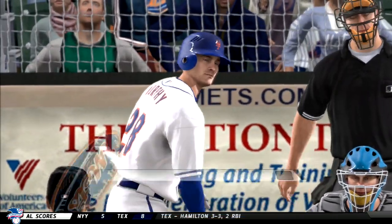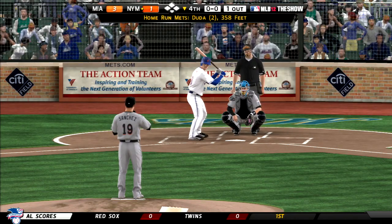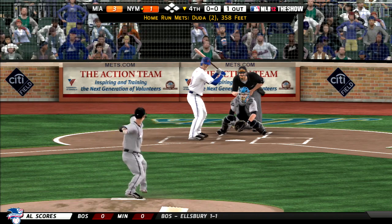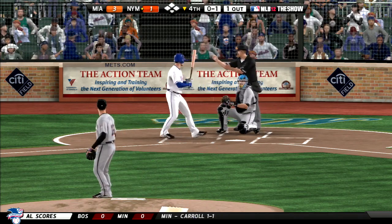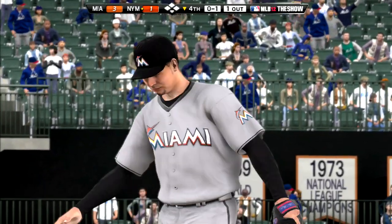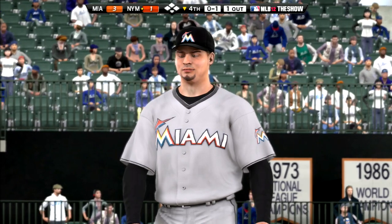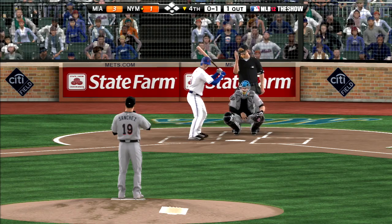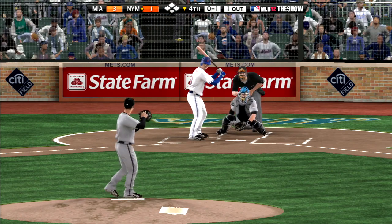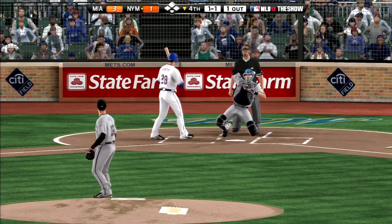Daniel Murphy will stand in, a line-out victim his first time. And good movement on the fastball there from Sanchez as he jumps ahead with strike 1. Fastball misses inside. It's even at 1.